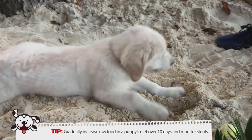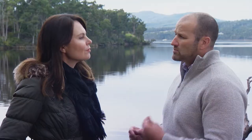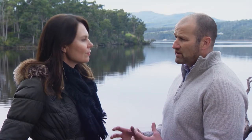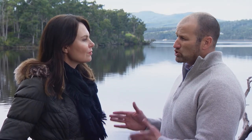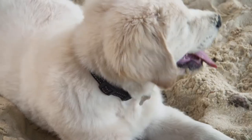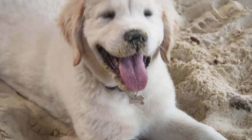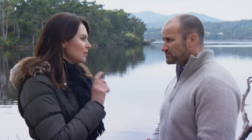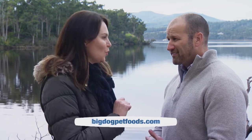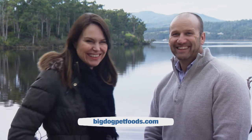The only way we can do that is start introducing fine mints to their diet slowly. So it might be an 80-20, 70-30, 50-50 until you get through to about 2 weeks. That will then drop the pH of the puppy's tummy, and then we can slowly start introducing some of the BARF diet as well. But after around the 12-week stage, that puppy should be able to go 100% onto a BARF diet. Okay, so BARF is bones and raw food. Well done, Lara. I'm learning. Thanks, Chris.